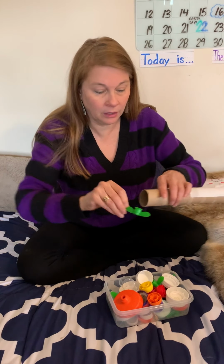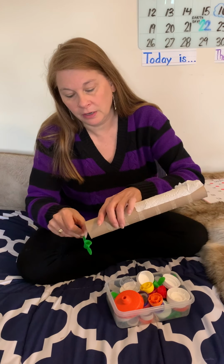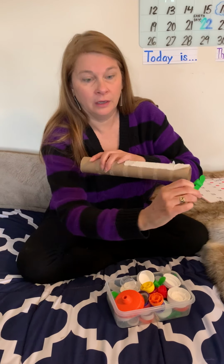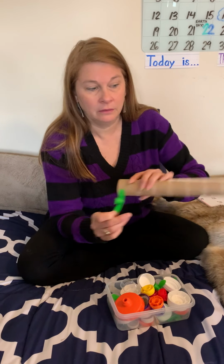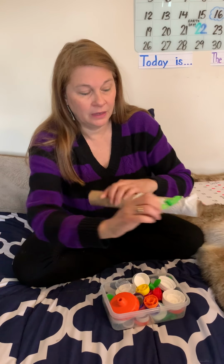Or maybe, I don't know, combine it with something else. Could it become a propeller for a boat? Could you turn it into a boat? Could it be on the front? And maybe you put wings on it. You know what this is, it has a little bit left. This is for paper towels, right? It could be an airplane.